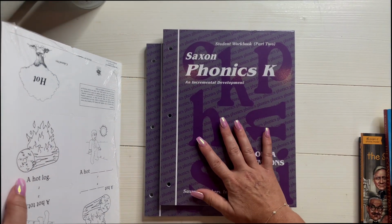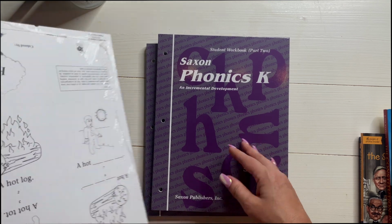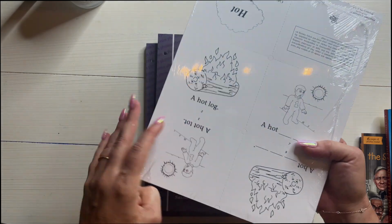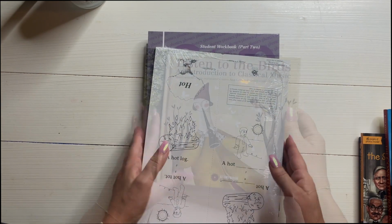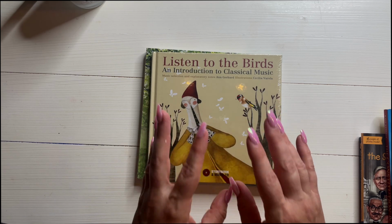But anyways, we're sticking to Saxon Phonics K for my kindergartner, and it comes with these little readers, which are so cute. They're little books that he makes on his own, and learns to read. But we've always used Saxon. So again, Rainbow Resource, this is probably my absolute most favorite vendor.